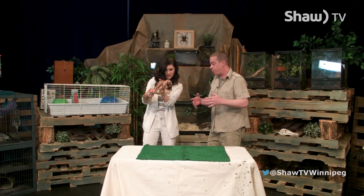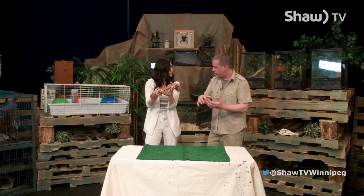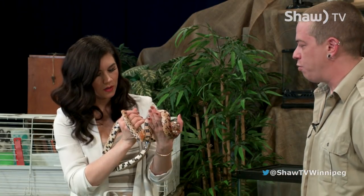So compared to the ball python you saw, which was a little shorter, a little fatter, they're more sit there, look at them type of snakes, whereas the corn snake is a little bit more active. So if you want something that's a little more out and about and playing with, corn snakes can be great. They do feed a little more often, usually once a week or every other week. Whereas the ball python once a month, and you can just literally put it on your neck and it'll just sit there while you watch TV. This guy you'd probably be pulling out of the couch after a few moments.